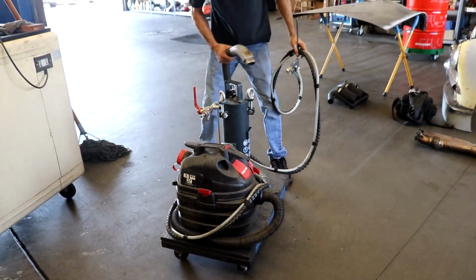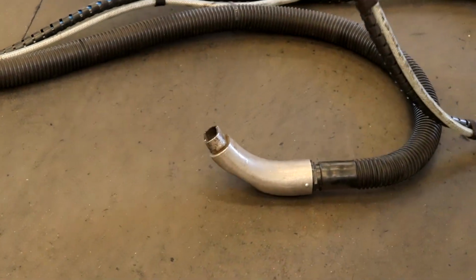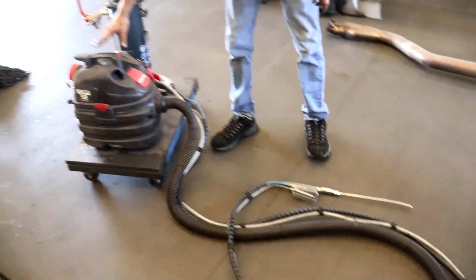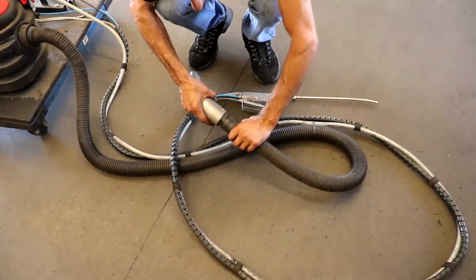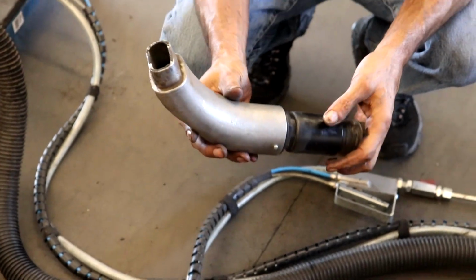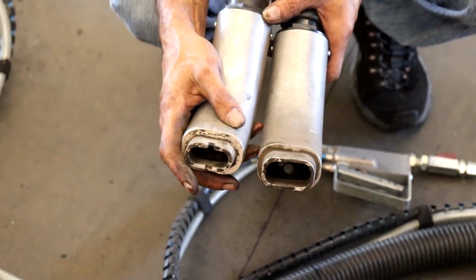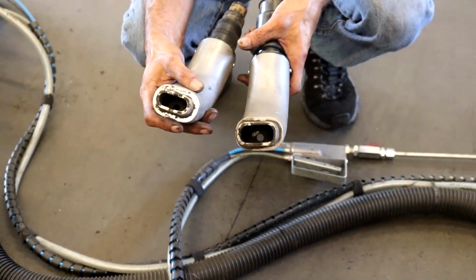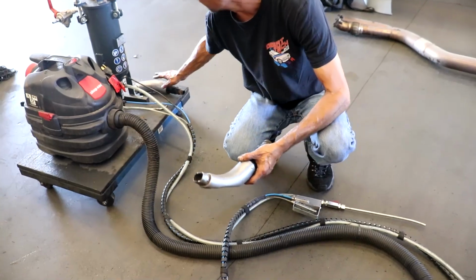Yeah, this is the carbon blast machine. It's going to help us get this all cleaned up. Basically, it just consists of a basic standard shop vac. And then, depending on your make and model, you just buy different nozzles that'll have different sizes of ports for all your different intakes. BMW's got 3 or 4 different common ones, so we've got a couple of them that'll work for it.